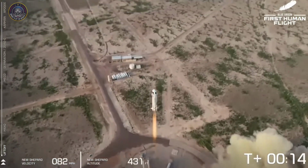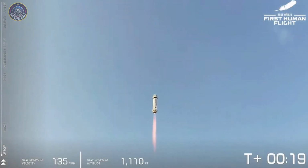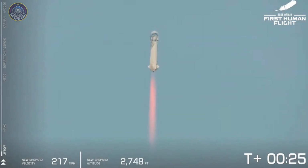And New Shepard has cleared the tower on our way to space with our first human crew. Go, Jeff, go, Mark, go, Wally, go, Oliver. You are going to space. Five minutes.